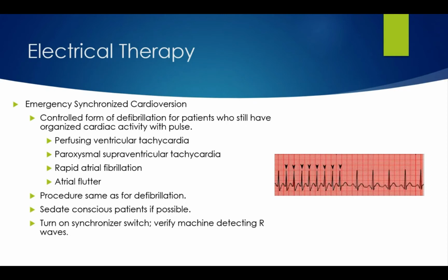Synchronized cardioversion is going to be different than defibrillation. Now, I know that y'all know all this stuff, I'm just wanting to review it with you. It is different in that defibrillation is called unsynchronous cardioversion, and it delivers the electricity anywhere during the cardiac cycle, whereas with synchronized cardioversion, it delivers at the peak of the R wave.